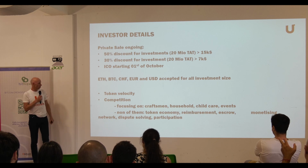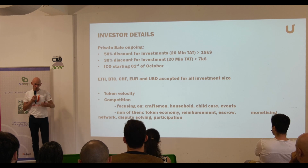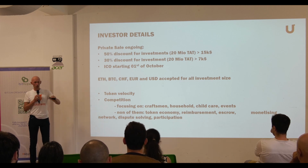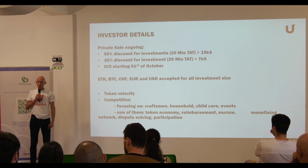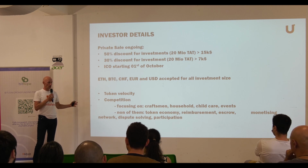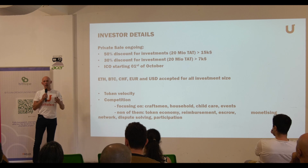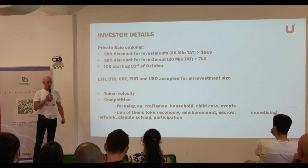But we have made certain thoughts on the token velocity also. So we want to keep it on a good level, so it shouldn't go up and down afterwards. And of course, we have competition, and we like to have competition because we think it's a good thing. There are other platforms, not in the high-skilled area, but this only shows that there is a need for something like that.